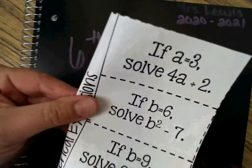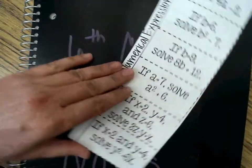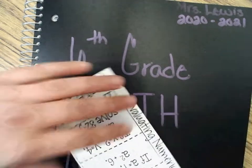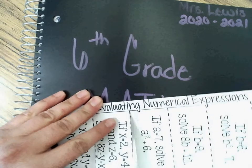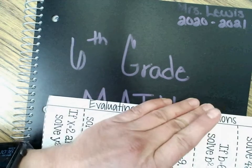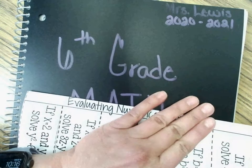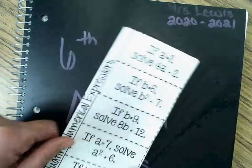So we're going to fold this just like that, and then we're going to cut it into little flappies here. Cut, not through the bold line. Okay, so there we have that.